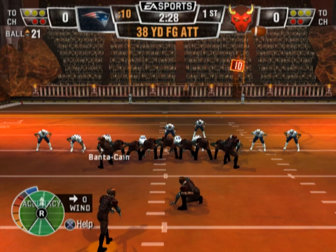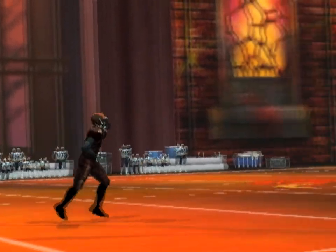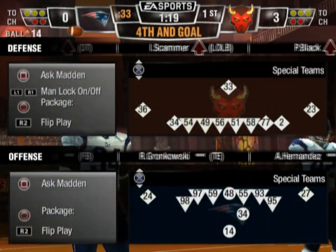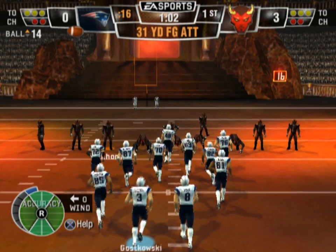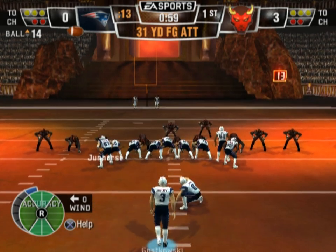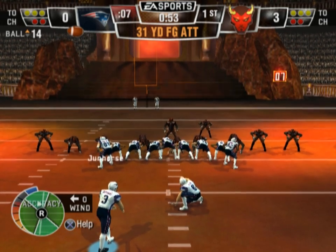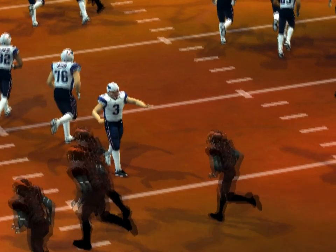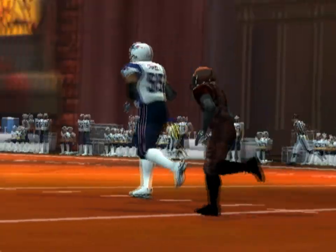Can give his team the lead with this field goal. The kick is good. Gostkowski can tie it all up right here. It's up and it's good. Fair catch made at the 30-yard line.